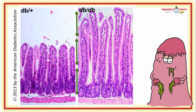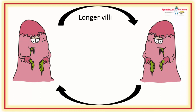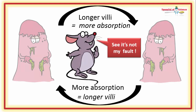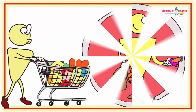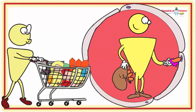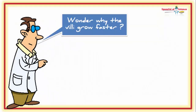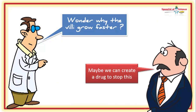So what? Well, it's a vicious cycle. The longer your villi are, the more nutrients you'll absorb. And the more nutrients you absorb, the longer your villi will be, and the fatter you will be. Because more calories in means there's more calories available to use and to store. Aish. Now the team, being science types, wanted to know why the villi were longer, and their bosses wanted to know how to stop the process.